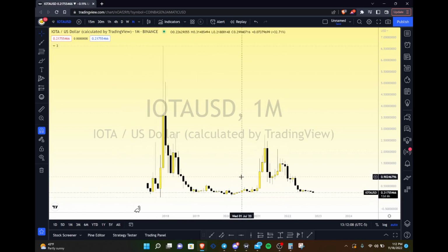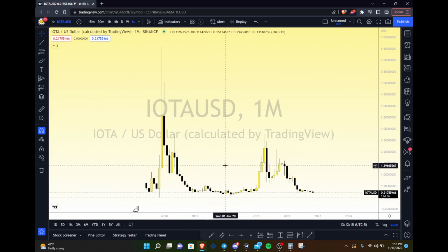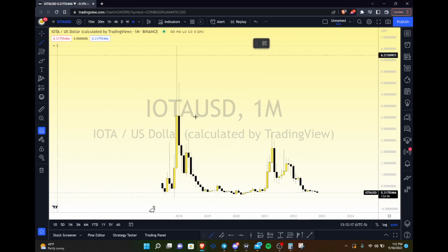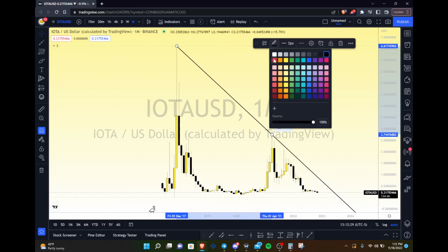It does look quite bearish, all right, but there are some trend lines that are very interesting here. So let's actually draw this trend line here on the monthly. I'm going to connect this all-time high to this local high, so pretty much the secondary high it had. So right here to here, we'll change the color to red so we know it's off the monthly time frame.